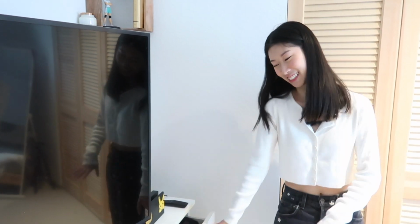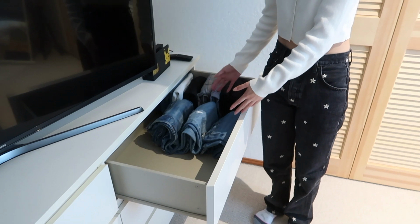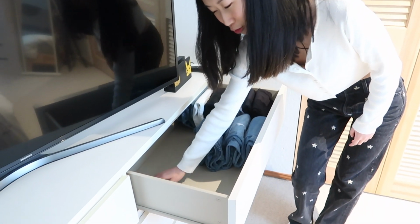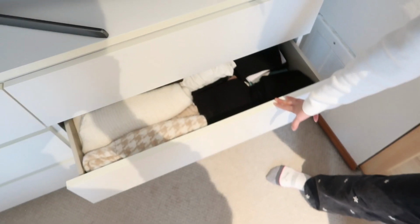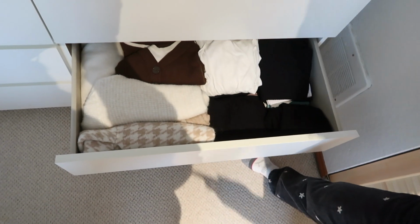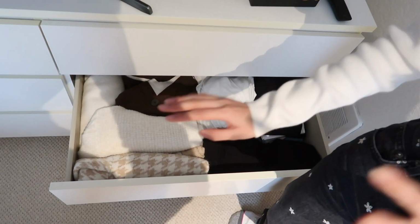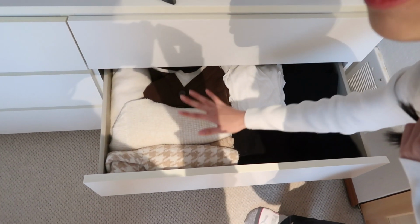Moving on to this drawer, I have all of my bottoms, and I got rid of most of my bottoms, as you can see, and I have so much room now for drawers or drawer space, which means I can buy more. Moving on to this drawer right here, I have all my tops, which, I mean, I got rid of a lot of tops and I was able to fit in all my chunky sweaters, which is why it looks really stuffed.